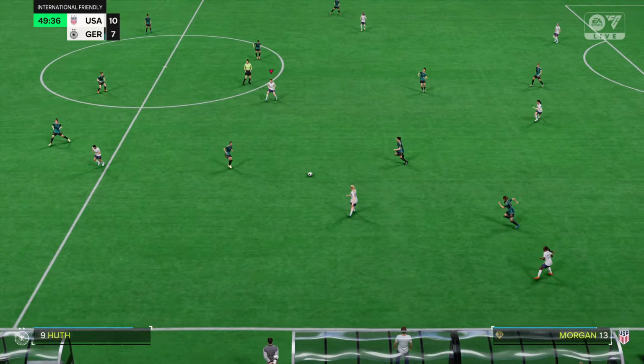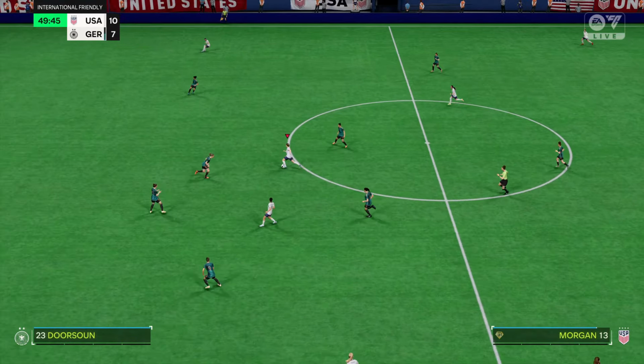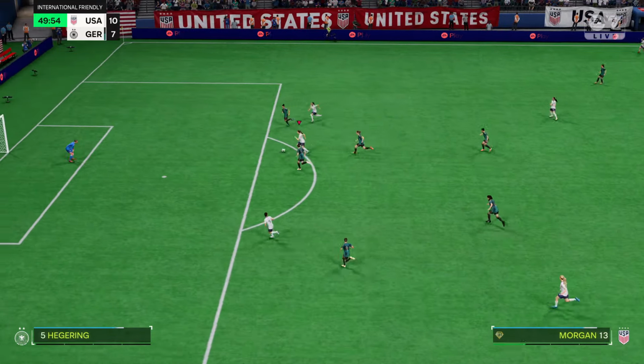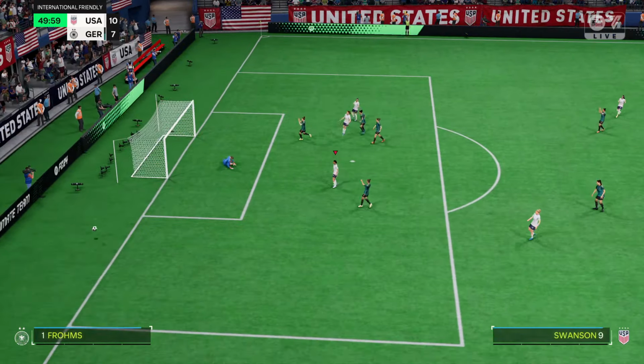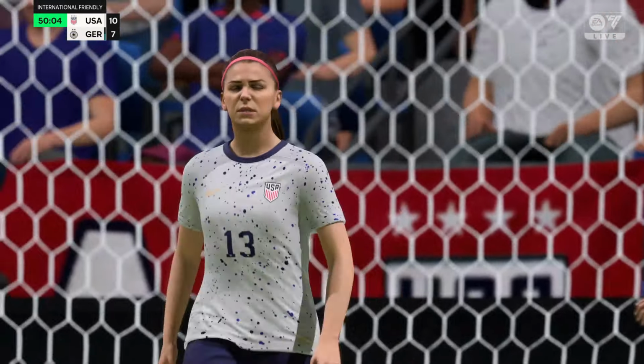Horan. Alex Morgan. Well, just trying to drive her team forward here. And that, a piece of goalkeeping you're going to see again and again and again.